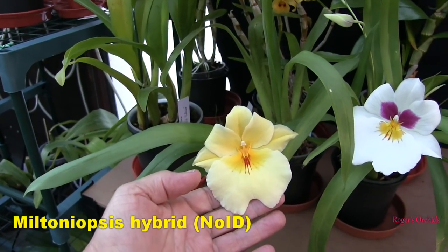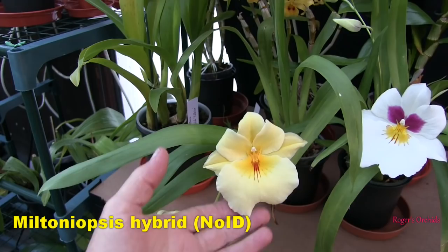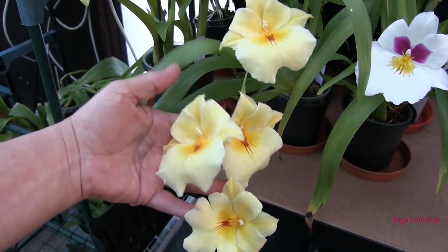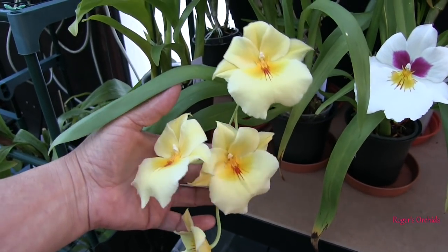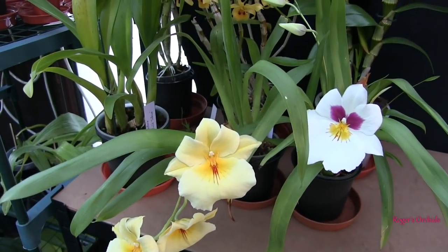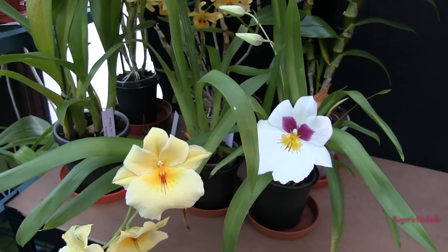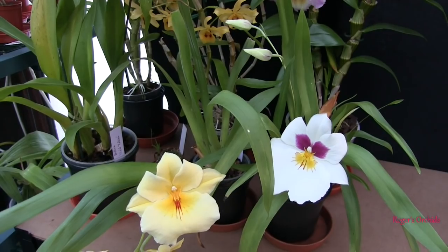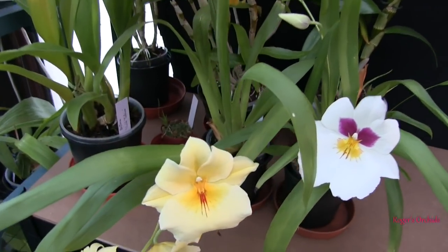And the yellow Miltoniopsis hybrid, this is still looking good. I'm just so pleased with this, especially as it was a gift, an unknown quantity. I've waited a fair amount of time for this one to come into bloom, but these blooms are absolutely stunning and fragrant too. So all the Miltoniopsis are fragrant, quite honestly, and the only way I've managed to describe the fragrance reasonably accurately is they smell like roses, but with a hint of soap. I'm not very good with describing fragrances.